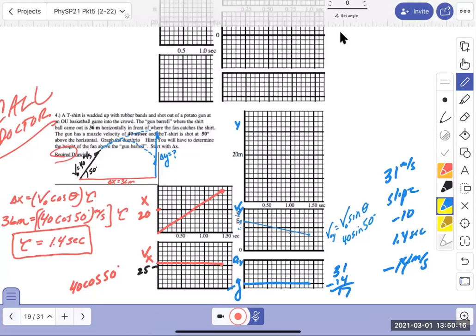So I'll darken that up. Okay. So now we have this guy. We know where we start. We start at 0. That's where the barrel of the gun is. That's the muzzle. The origin's usually the muzzle of the gun, or it's the hand, or whatever. That's the origin. Now, I want to know where I end up.